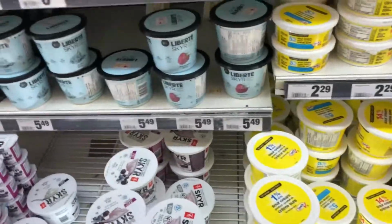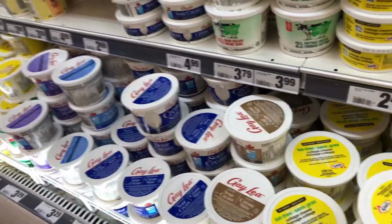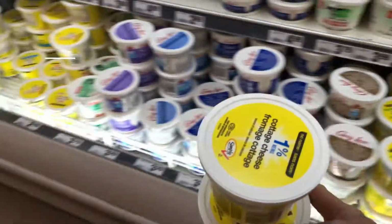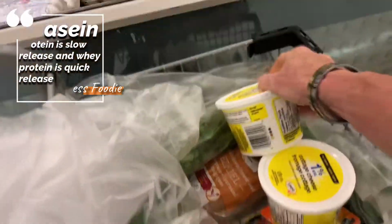When I'm in the dairy aisle, it's not a lot of stuff I'm looking at there, but what I do typically get is cottage cheese. Cottage cheese is a great protein to consume in the evening. It's mainly casein protein, so it's a slow-release protein, helping repair those working muscles all night long while you sleep, giving that slow release of protein.